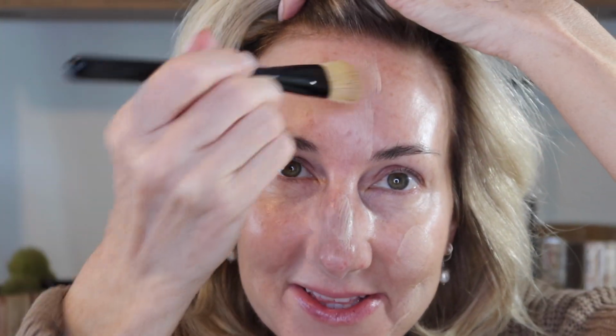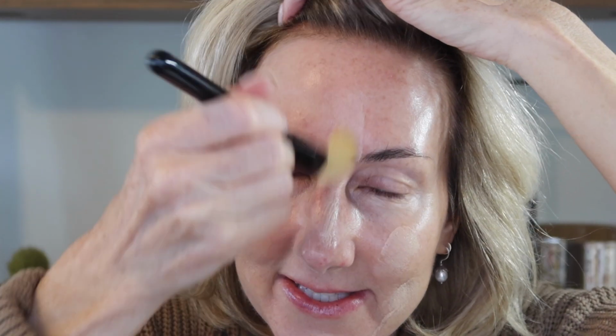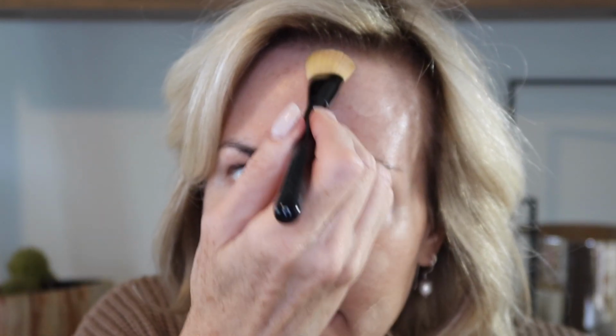So just going to apply this foundation, and I've just fallen in love with this again. I've been a longtime fan, you know, I go through phases. There are always so many new foundations with new technologies, but honestly, this one is super popular for a reason. And I think it is because it's going to just look like skin, but it does give you some nice coverage.